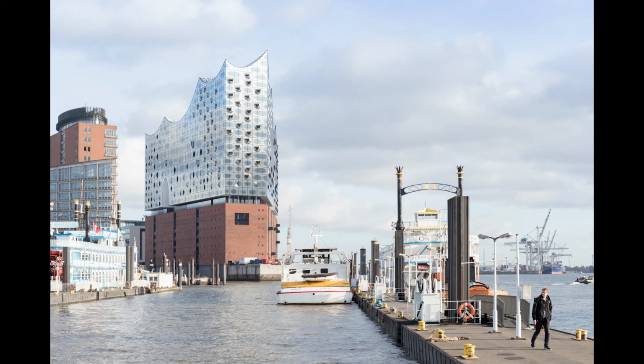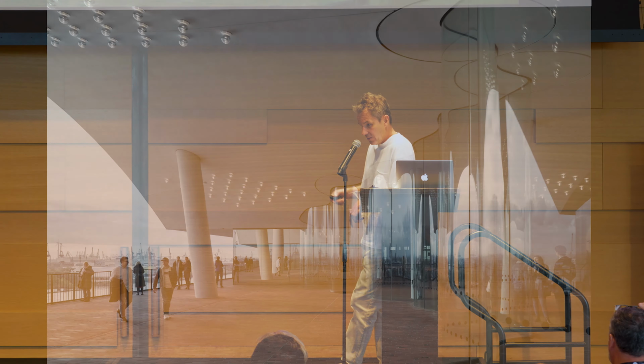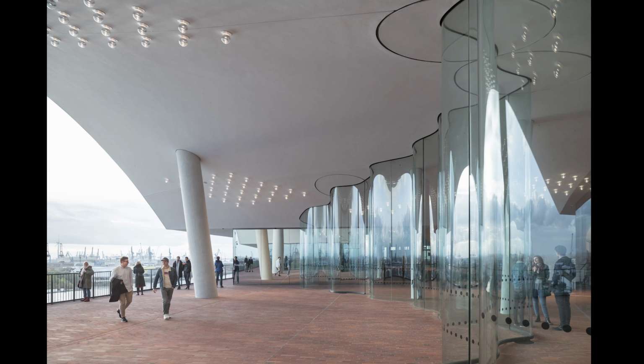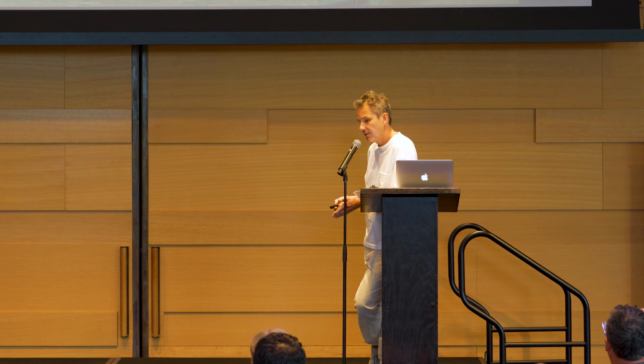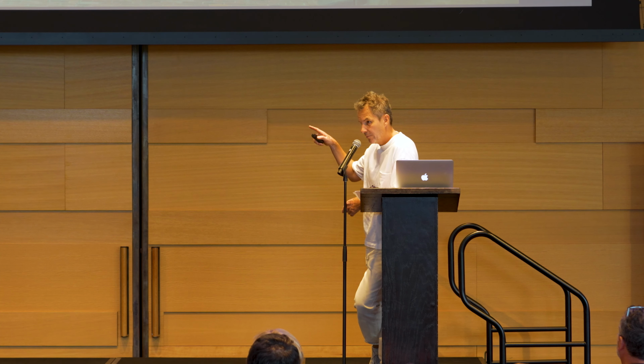One thing that does tie our work together is the attention to public space. Here, this is the Elbphilharmonie in Hamburg, where we put this concert hall on top of this existing warehouse building. And on top of this concert hall, you have this terrace where everybody can go with this incredible escalator. And it's free, it's non-ticketed. Since its opening, millions of people, even from the city, have gone there.